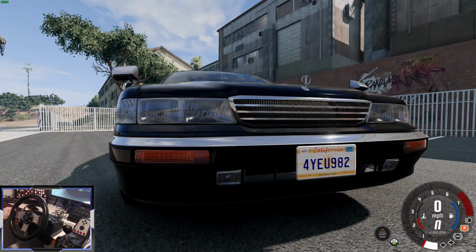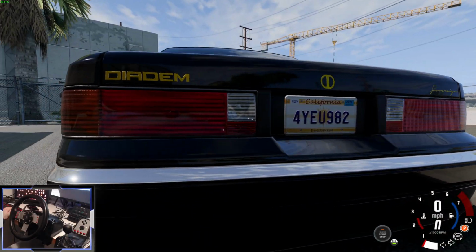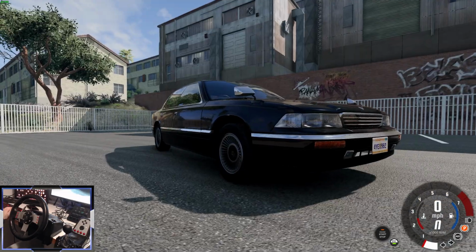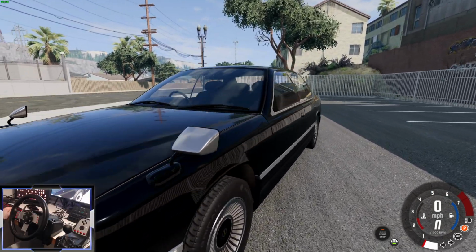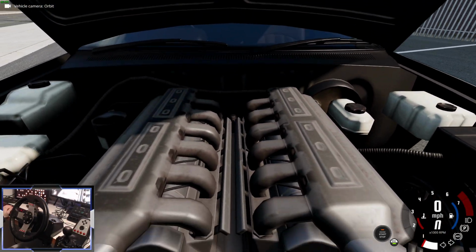If you want even more luxury, you've got the Ibishu Diadem Sovereign. This is for government officials only, and I really like the gold badging around it. This is probably based more on the Toyota Century instead of the Toyota Crown, like all the other ones. You can see these nice-looking wing-mounted mirrors. This is also the one with the V12 engine, and listen to this.